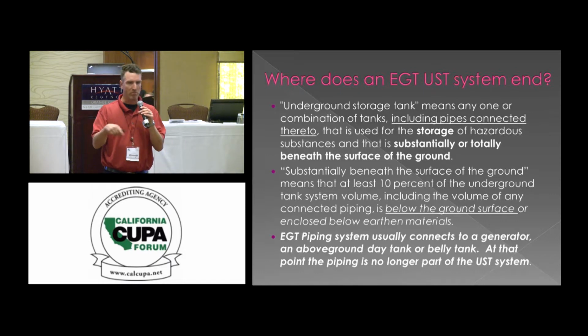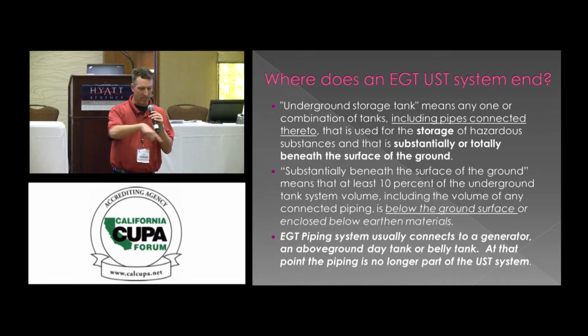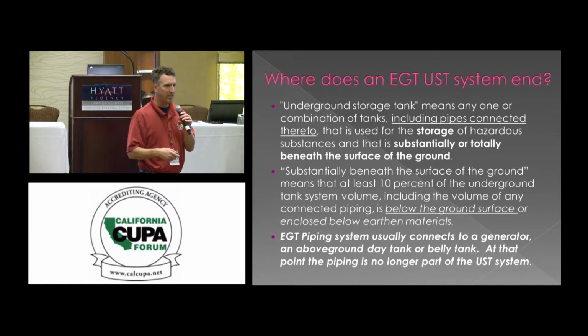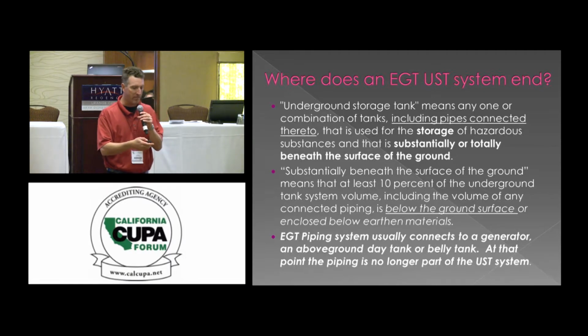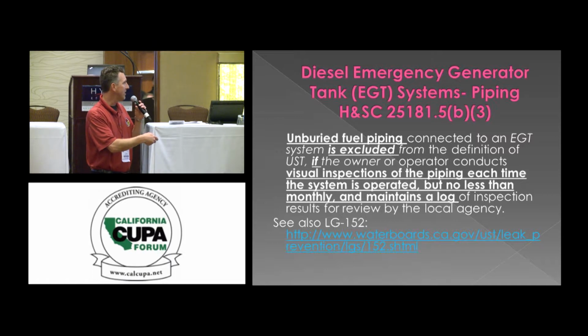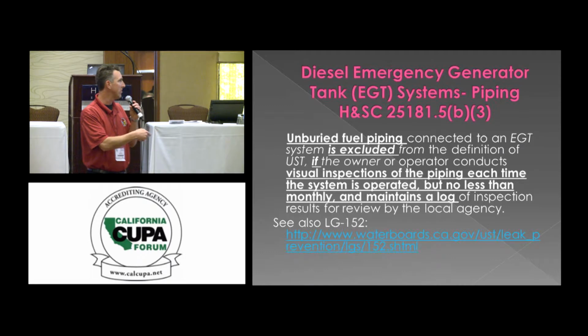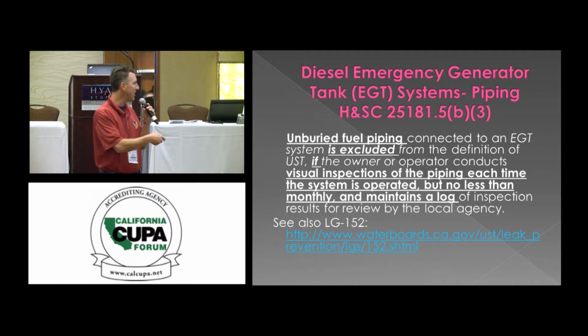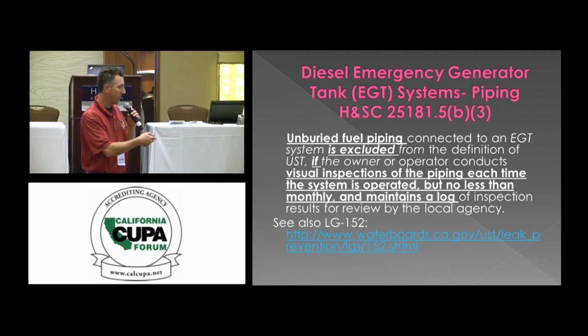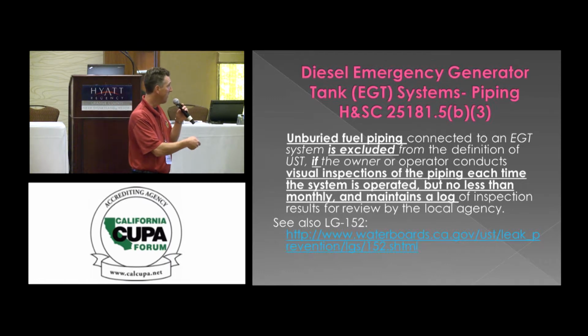Like Bud showed you some pictures of piping connected to a day tank, and he had some containment berms in there. He thought that was fire code. Sometimes a fire marshal will say he wants secondary containment. And we already went through this, the weird exemption for unburied fuel piping. They must do the visual inspections when it's operated, but not less than monthly. I wasn't aware that was pressure only. It does make sense. However, it doesn't say that there, so.